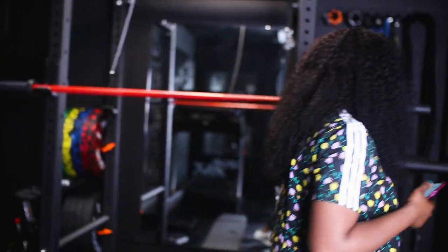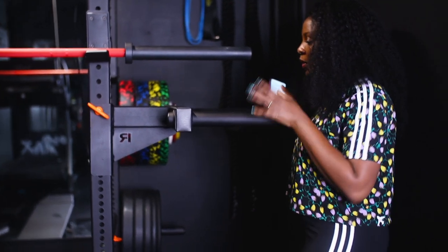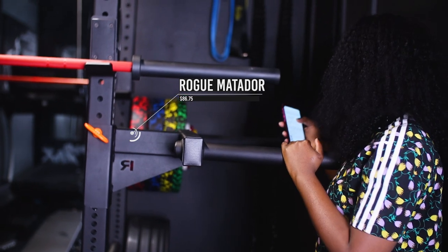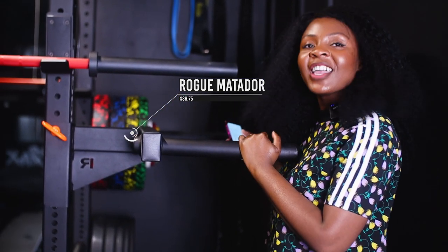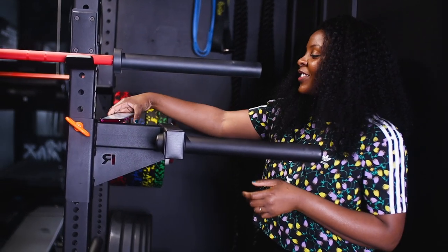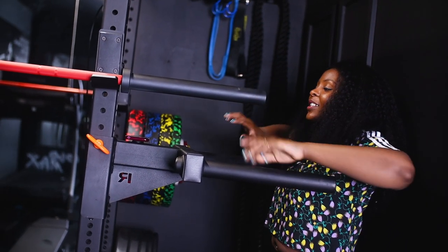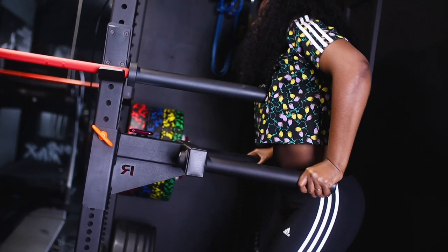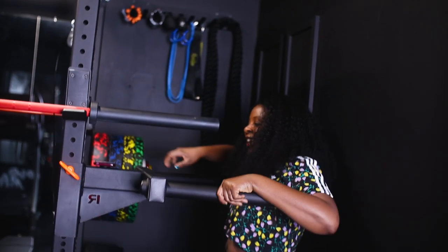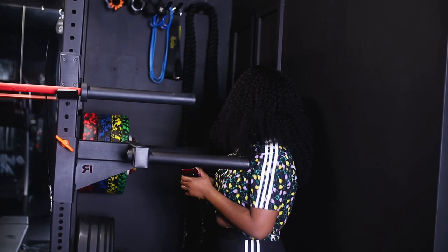Oh yeah, and I also got this one, the Matador. The name is Matador, I think, and this one was $87. We bought them for dips. Let me see if I can do some dips right here, okay? With this not in my face, of course. Ooh. Right. Woo! Okay, so I haven't done this in a while, but I'm gonna try again.